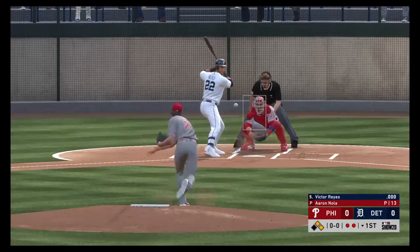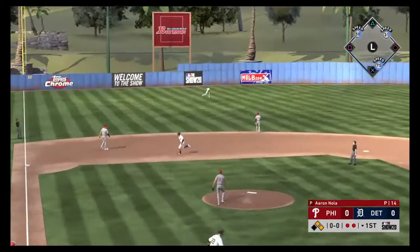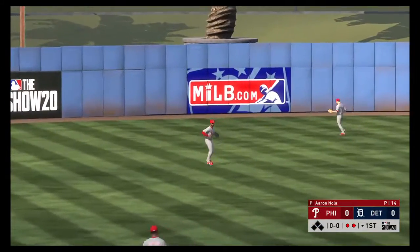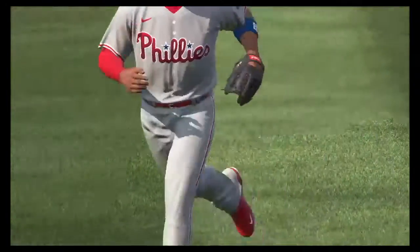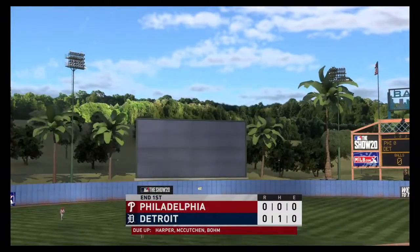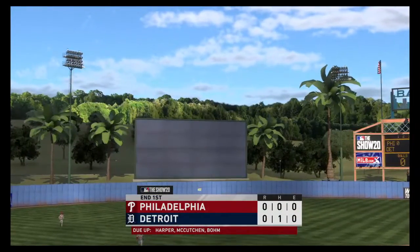Batting fifth, the right fielder, Victor Reyes. Into the box now, Victor Reyes. And a first pitch swing. He hits a fly ball to left center. And the two-out threat will not come to pass as the inning is over. Tigers strand a pair, and this is still a 0-0 ball game.